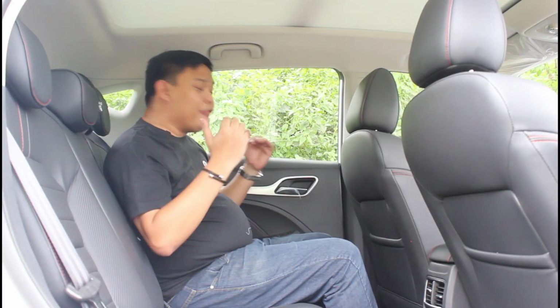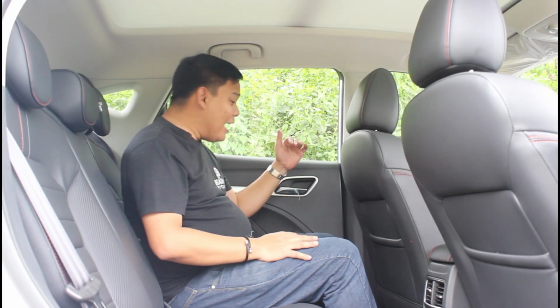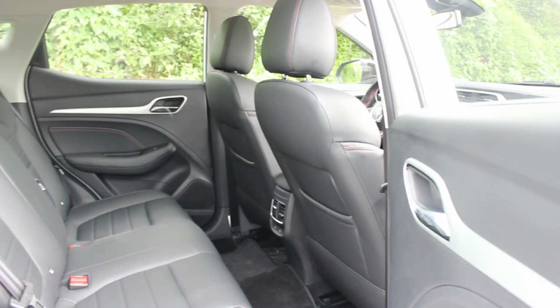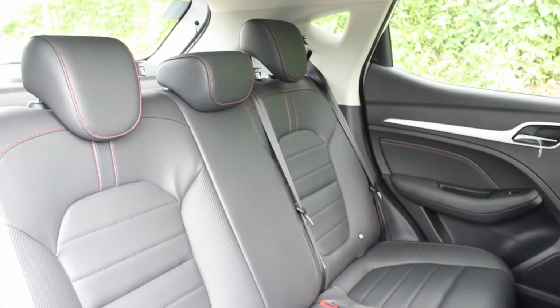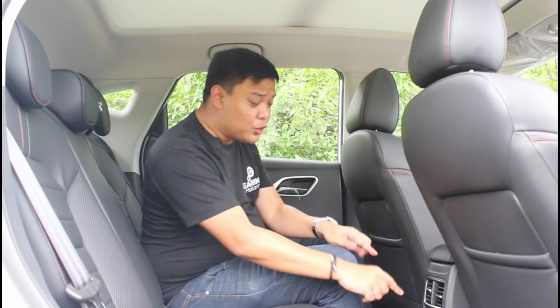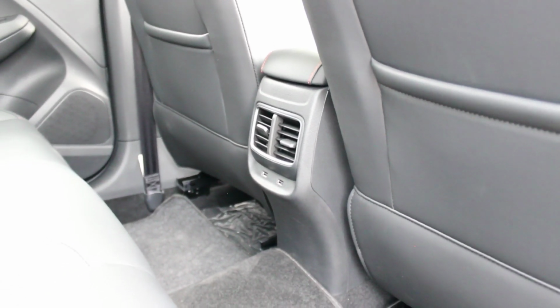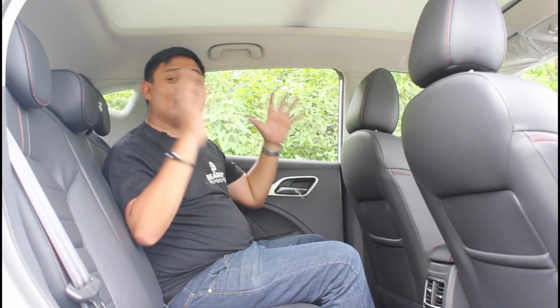Moving on to the rear seats, you'll find that there is more than enough space here. I have adequate leg and headroom, and I am sitting quite comfortably. Now as far as amenities go, you don't get a center armrest. However, you do get rear air vents and 2 charge ports, which I think is more important. You also get 2 map pockets and one of the biggest panoramic sunroofs I've seen in the class.